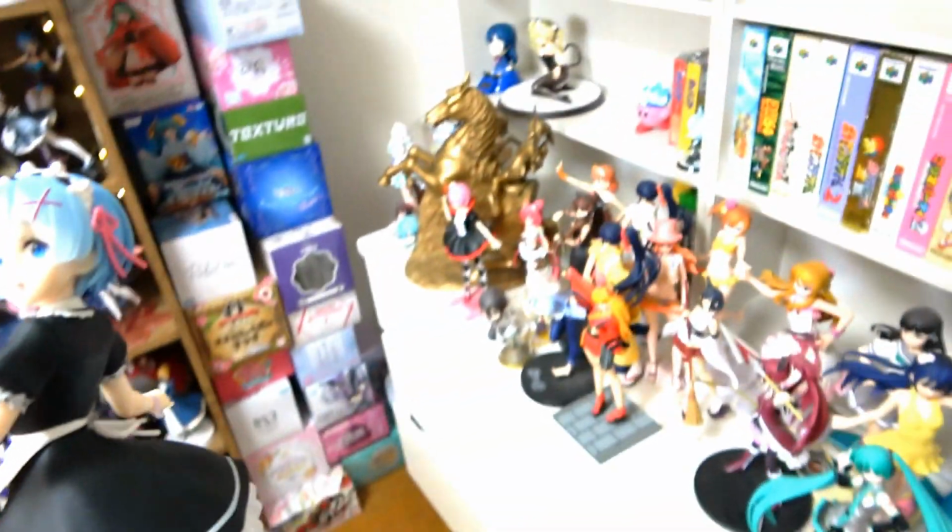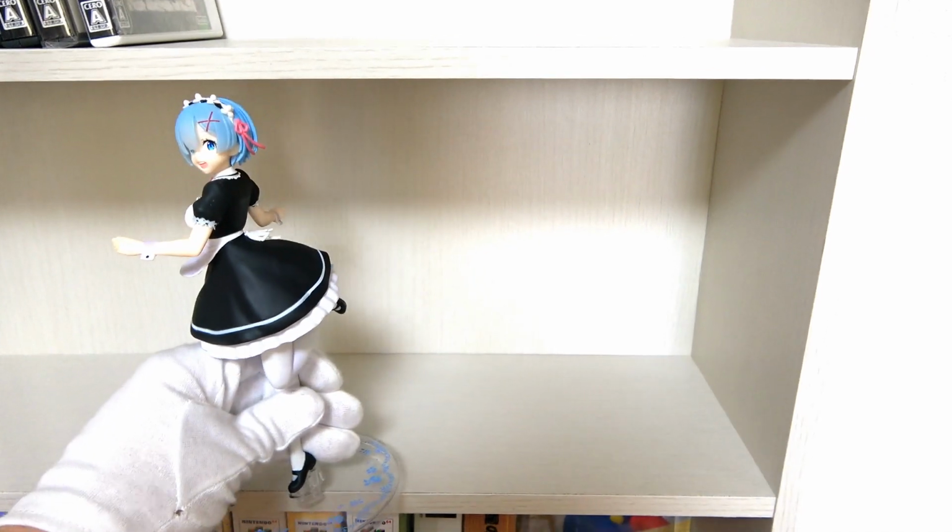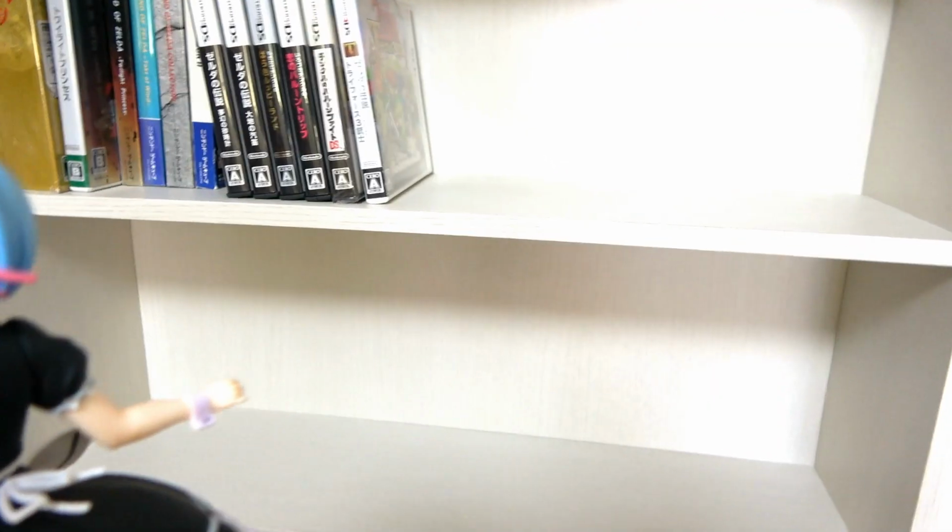All right, we still have that problem of shelves. Now she's quite short, so I'm wondering whether I can put her on my not figure shelf, my game shelf. Oh, she goes up there. Maybe I can put her up here with the Zelda games. Yeah, you know what? Let's put her up here for now.